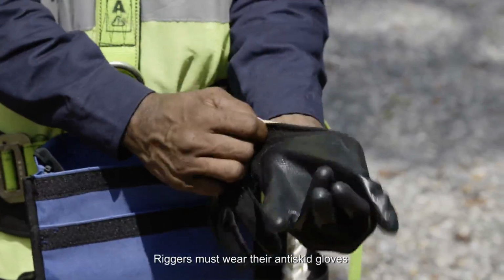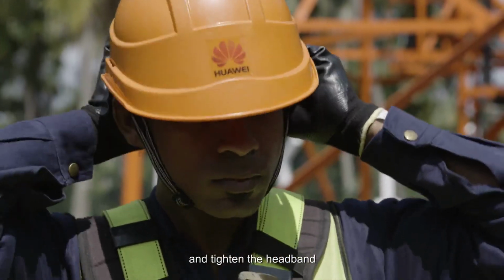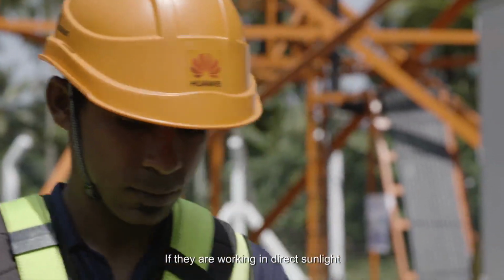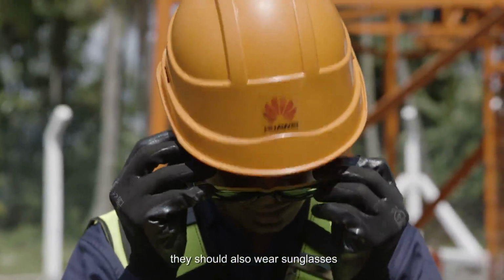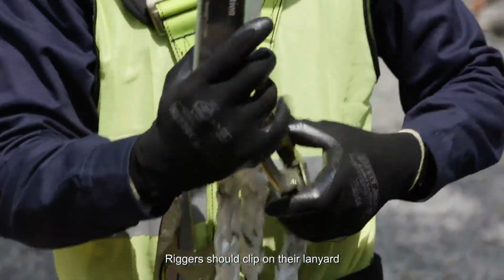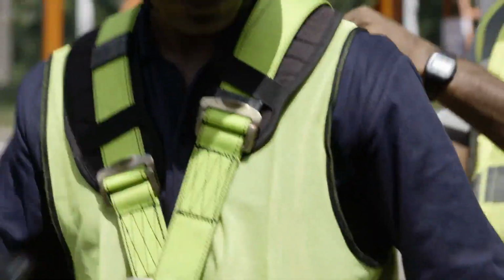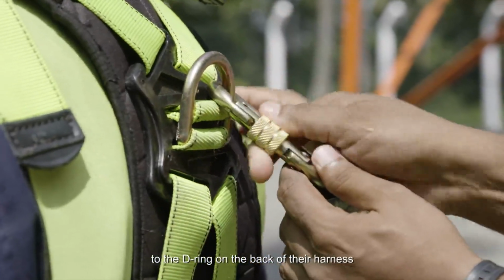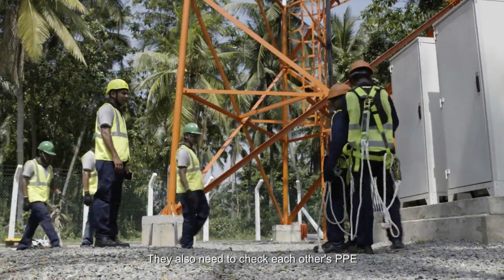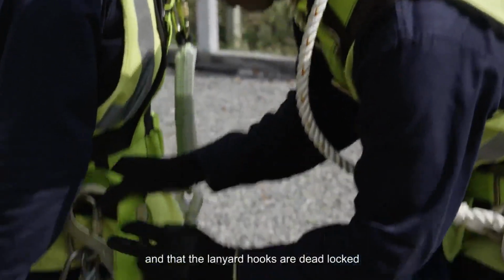Riggers must wear their anti-skid gloves and helmets, fasten the chin strap, and tighten the headband. If they are working in direct sunlight, they should also wear sunglasses. Riggers should clip on their lanyard to the D-ring on the back of their harness. They also need to check each other's PPE, make sure all buckles are fastened and carabiners locked, and that the lanyard hooks are deadlocked.